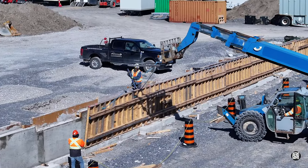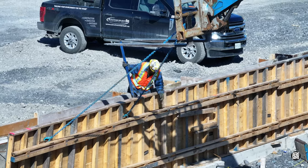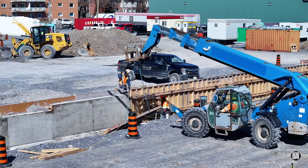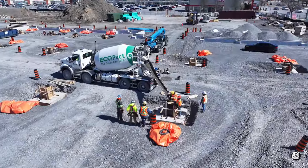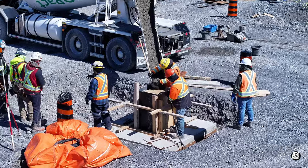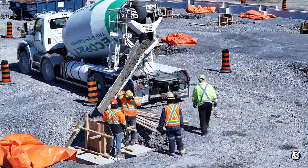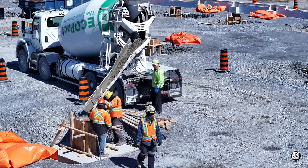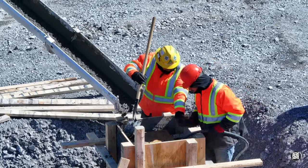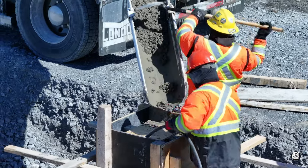Back on the east wall, work continued to remove the forms. It'll come as no surprise to learn that there were one or two stubborn ones. But none get left in place. A good day became even better when concrete was poured. A great day came to a close with everyone wondering, would we see steel erected on Friday?